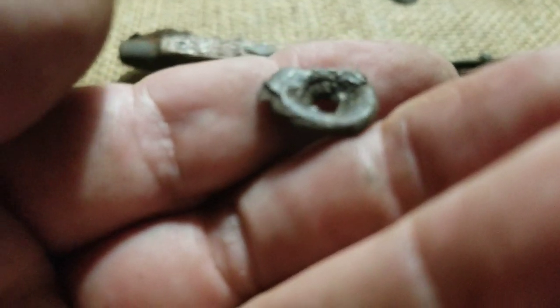Little odd piece, not sure, but it broke off of something. I got this cool buckle. Nice to get a D buckle. I don't get those too often, so very happy with that.